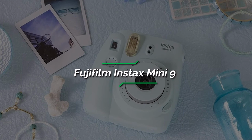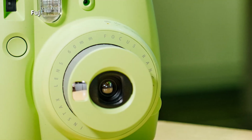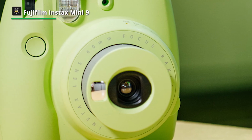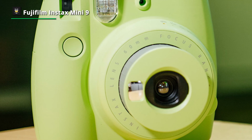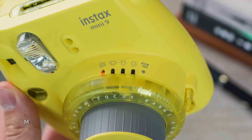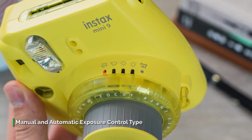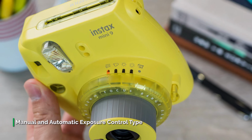Number 5. Fujifilm Instax Mini 9. The Fujifilm Mini 9 camera provides high-quality instant photos in over 90 seconds. The Instax 9 automatically determines the best brightness for taking pictures. It comes with a close-up lens attachment, and you can now check your selfie in the frame with the mirror next to the lens before snapping your photo.